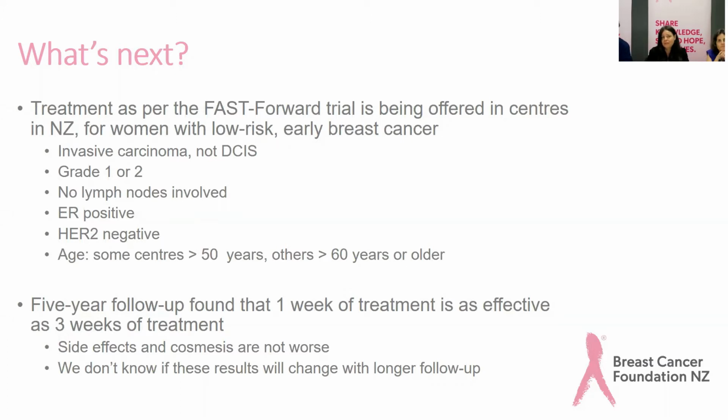So what we know to date is after 5 years of follow-up, 1 week of treatment is as effective as 3 weeks, and side effects and cosmesis, so cosmesis means how the breast looks, is not worse. But what we don't know is if with further follow-up, these results will come through and it will be just as good. So that is one thing that we just don't know. Sometimes things change, sometimes they don't.